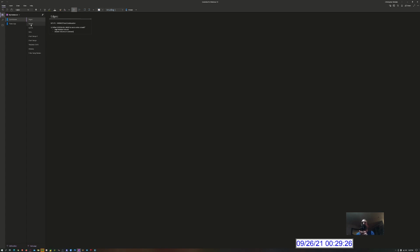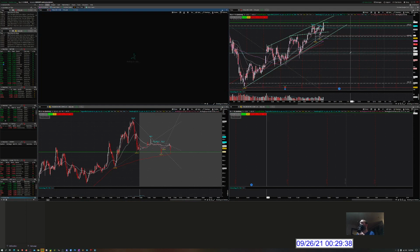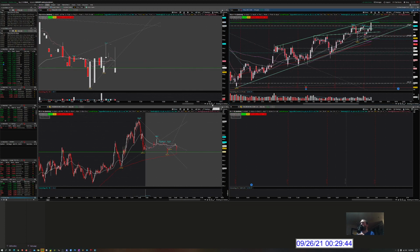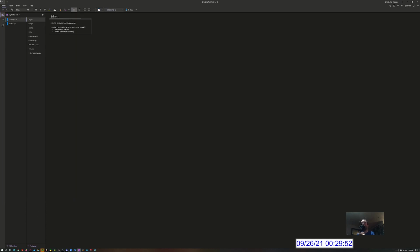I have setup one, which is a Momo and trend continuation pattern. To show you what that is, in my opinion, I have Tesla pulled up on the 3 minute. We're going to break down what this setup is and what I need to see. I wrote down already: what criteria do I need to see to enter a trade?